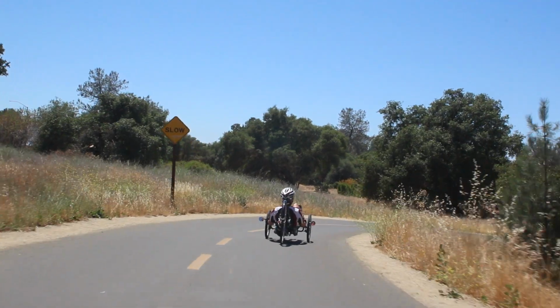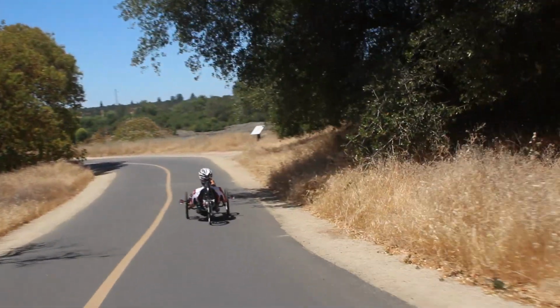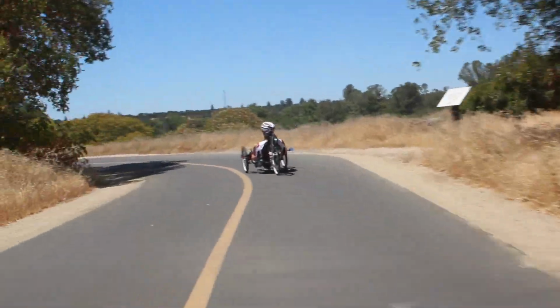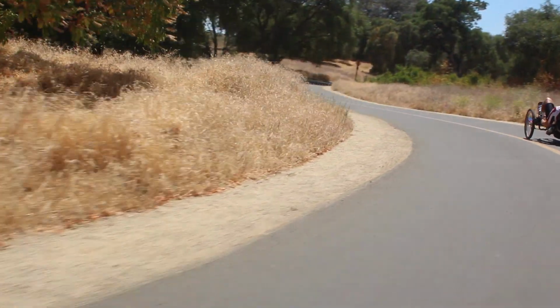Okay, now this is a tricky little downhill with a hairpin turn. We actually helped Lance Armstrong's high school football coach walk out of here when he crashed on his bike and broke his collarbone.